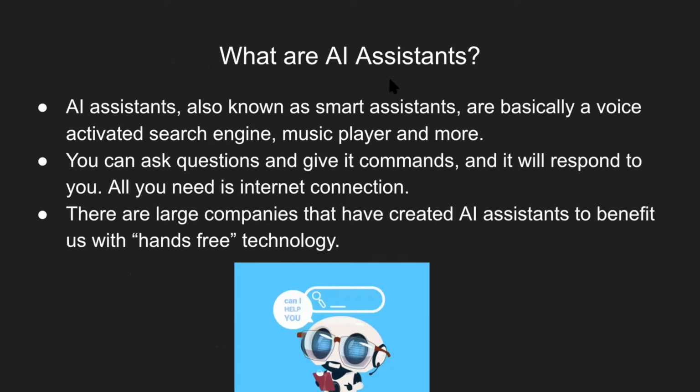So next, what are AI assistants? These are also known as smart assistants and are basically a voice-activated search engine, which can play music and even more. You can ask questions to it, give it commands, and it will respond to you. All you need is internet connection. There are large companies that have created AI assistants in order to benefit us with hands-free technology.